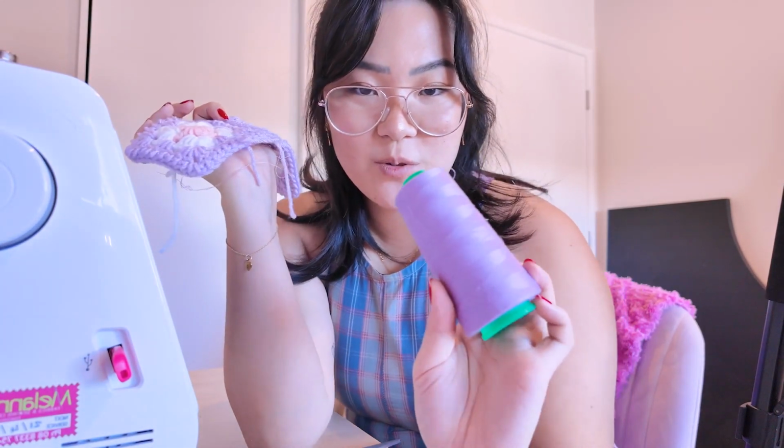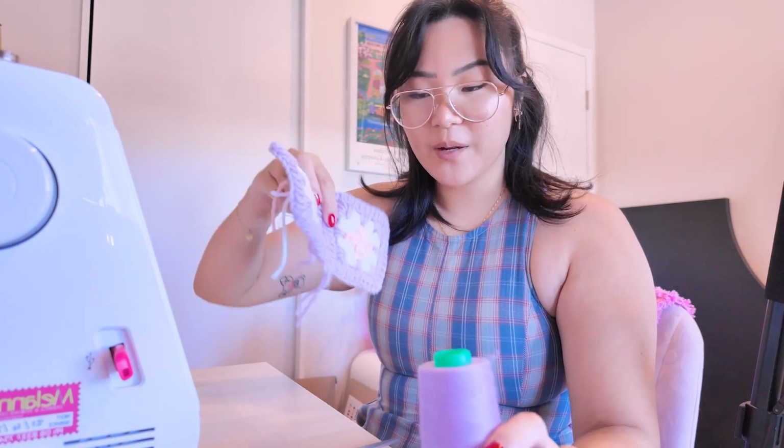I'm gonna switch now to my purple thread. I'm gonna unpick this and do it again with my purple thread, just so it matches a little bit better and looks a bit more invisible, but that was success. I'm happy.